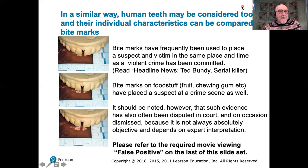So there is a temptation to look at this almost the way that we would look at fingerprints, right? The tooth structure, damage of the teeth, etc., is very, very individual to a particular person. And the bite mark is a record of that tooth structure, and the two can be put together, and a degree of similarity can be assessed.